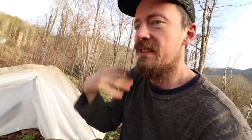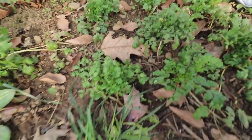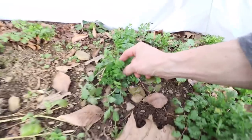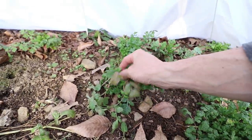All this dormant stuff is coming back now that the days are longer. That's the main factor that determines these plants' growth rates. It's not the temperature, it's more the length of light. So now the days are getting longer and longer, and the plants are growing faster and faster. So this cilantro will come back beautifully over the next few weeks, and it already is starting to. There's new shoots here, new growth.